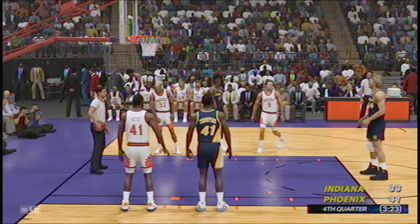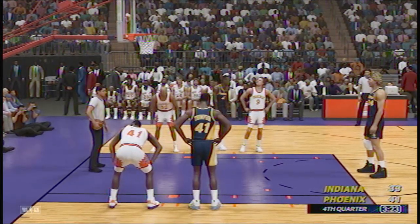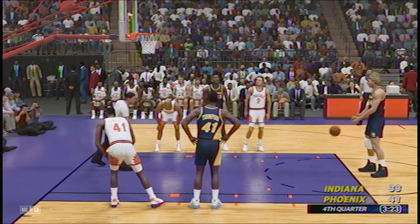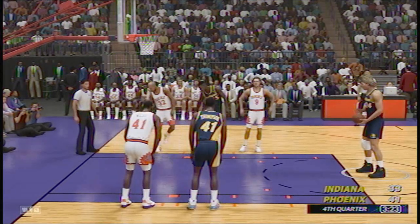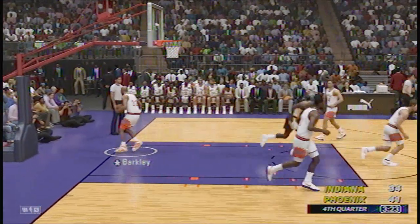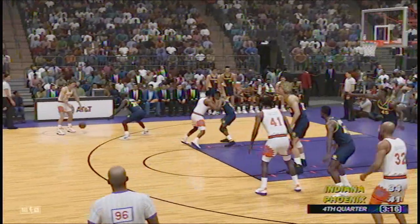Marley's checked in for Green. He's perfect from the line this time. And so it's Johnson who brings the ball up for Phoenix. That'll be just one game played away from home for them. Pass to Marley. And the rebound goes to the Pacers. Smits has got his fifth rebound in this one.